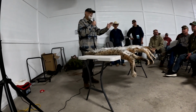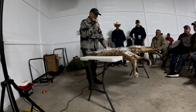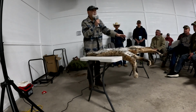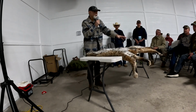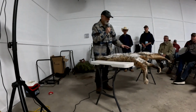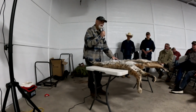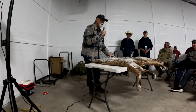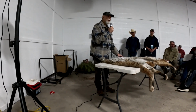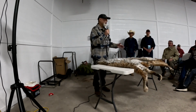And how do you know what's right? There's a measurement, and I can't remember exactly what the bottom is. I think it's 10 inches or 11 inches, something like that at the very base. Depends on the length of it too. And then up towards the shoulder area, it just tapers down. On a small cat, you'll never get it that wide. So it just has to be proportional. Not too narrow.